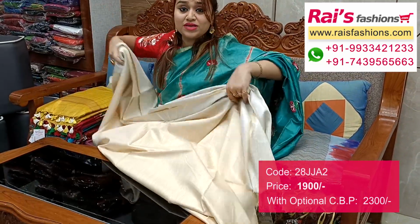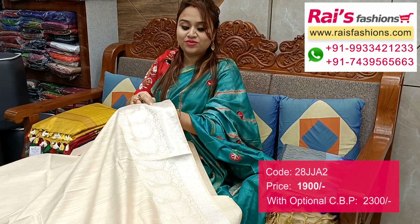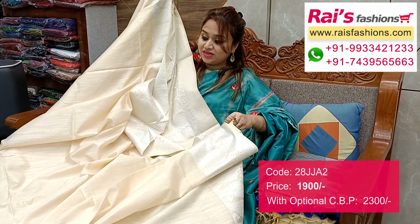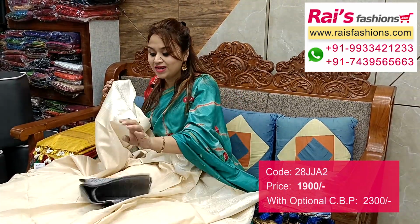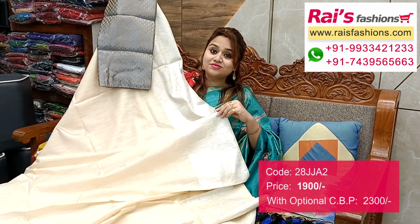And this one, full base part, very soft one. This one is full border portions, beautiful fine weaving design work, highlighted border. And this one is all over base, for your daily wear, office wear, very elegant looks. And I will suggest this silk material, heavy brocade work contrast blouse piece with this sari for your exclusive looks.